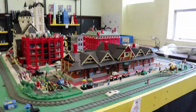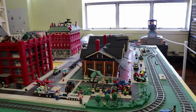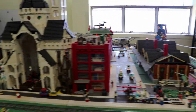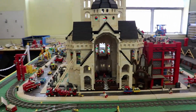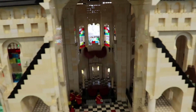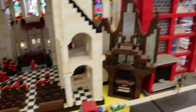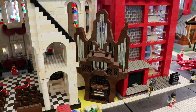Well, the button doesn't work, the trains must not be running. There's a depot. Wow, look at that church. You can see inside of there. There's the big Orion outside for some reason.